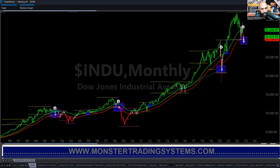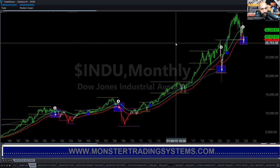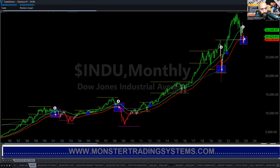And last week we got some buying that came in and continued this week. So right now, the Dow has recovered that 30,000 mark. It got a low of about 28,700 and change, but it's recovered that support. We've got a white candle here.